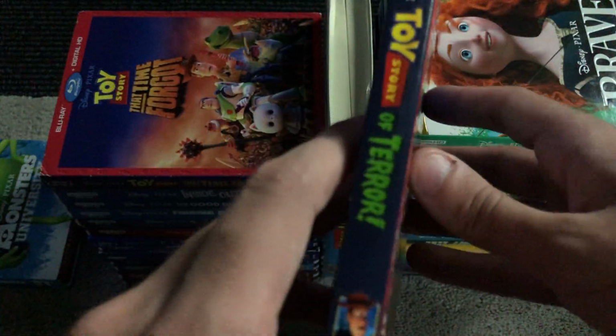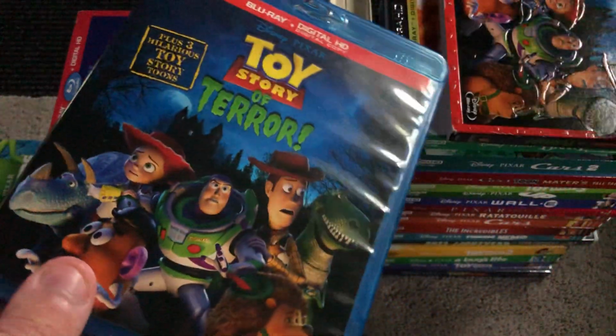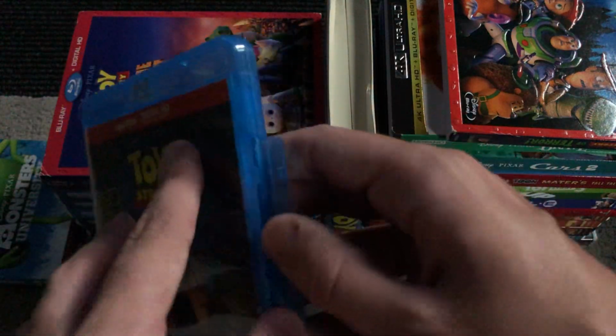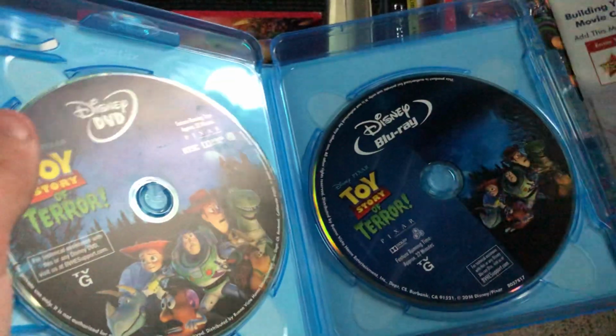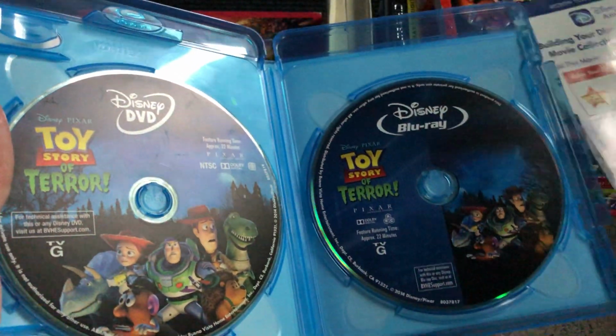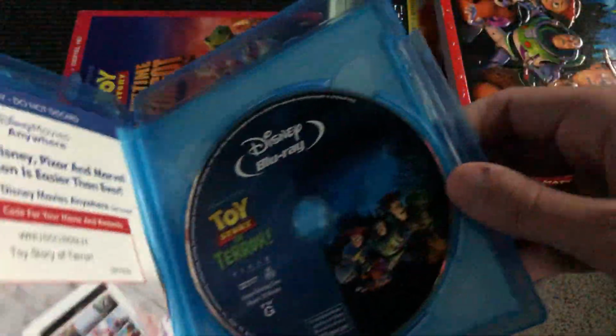If you saw my last collection video, you would know that I had Pokemon: The Mystery of Mew in here as well, but since then I've moved it into a different place and recently put in something else, which was a DVD version of this. Not like I needed it, but I figured, what the heck, I'll just put it in there.